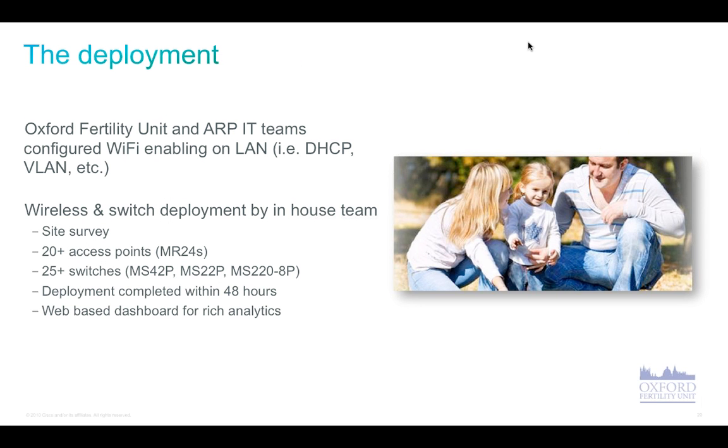Sure. So at the point of deployment, we were going through a wholesale IT upgrade. So we replaced all of our existing switch stacks with a combination of 48-port and 24-port switches, along with some 8-port switches in various small areas. And there were about 25 in the initial deployment. And then across the 4 sites that we did the initial deployment, there were 20-odd access points.